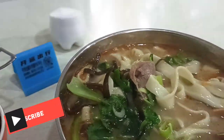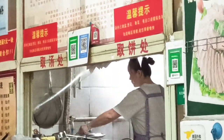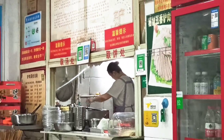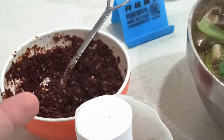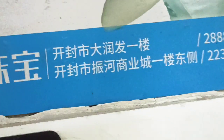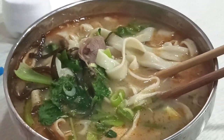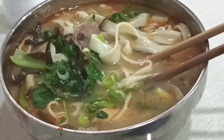Well, looks like someone's paying with the mobile pay. That's all the rage now. Sometimes it's tough to pay with cash. But got some oily chilies here. Nice pepper and salt. And yeah. No smoking, so smoke if you got them. But this is Lu Ro Hui Mian. Good times.